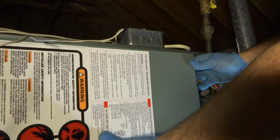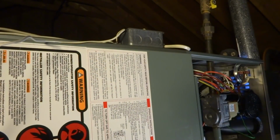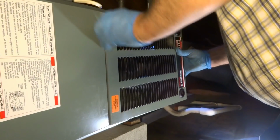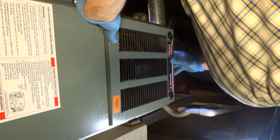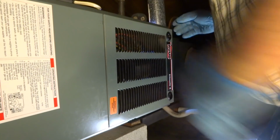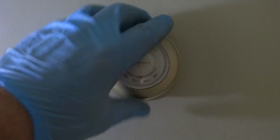Sometimes people say, oh, it's my thermostat, but this time it is. Not always, but this time it's the thermostat. So we got to change the thermostat downstairs.